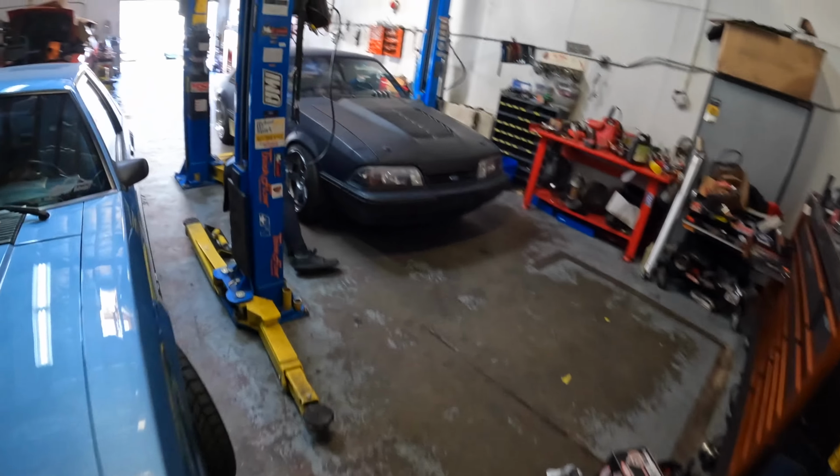And this is a new reservoir. I don't know how I feel about this thing. This thing's hella small, whereas the one that's on there now, the factory one, is way bigger. So, kind of like, eh. I feel like this doesn't really hold much coolant.